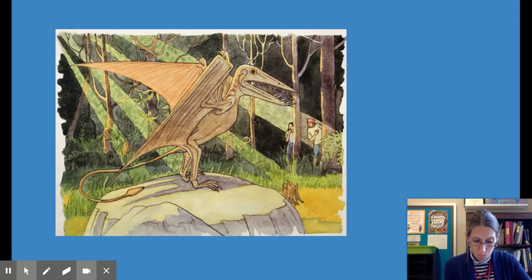Oh my goodness. It was yellow and black, and it was at least 3 meters long.